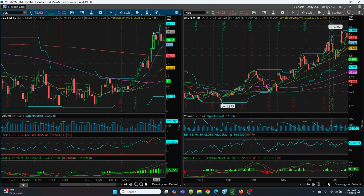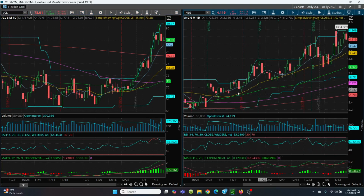Now, if we can crack above this key level here, 79.27, 80.77, that's the retest. That's going to be your target, and then we can go all the way up to that 83 level, possibly 84.50 some level. Okay. Now, natty gas here. Just beautiful, bottom left, upper right. Really nice here. Okay, so yesterday we had that high of 4.32. So far, we had this high of 4.30. That was your resistance level, and if you get above, it was at 4.36 here.